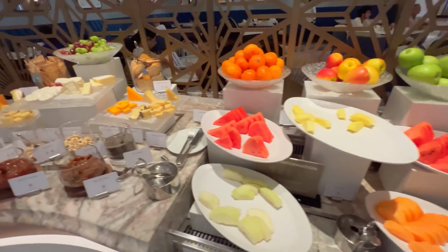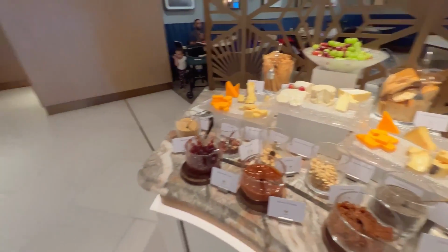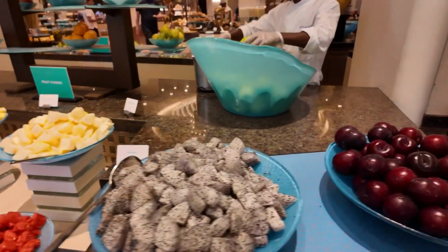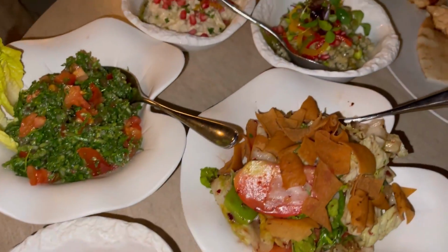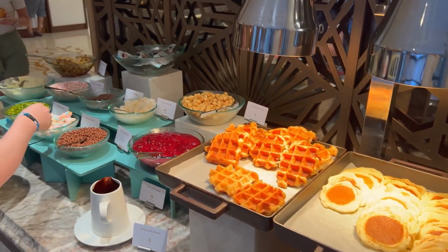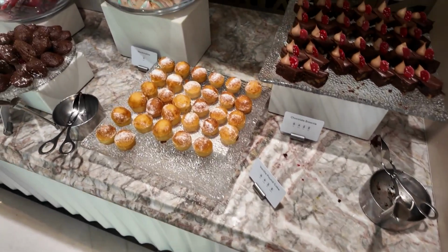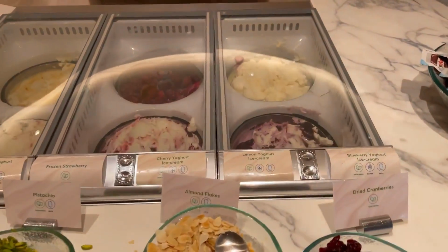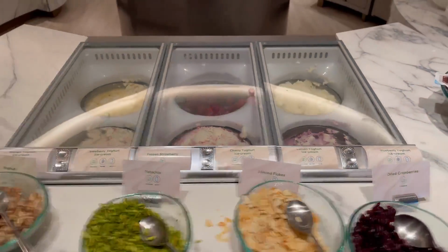Dining at Atlantis The Palm was one of the main pleasures of my stay. The breakfasts here are simply fantastic, without a doubt, the best breakfasts I have ever had. A huge selection of fresh and delicious dishes, everything beautifully presented and of very high quality. I was especially pleased that despite the large number of guests, the service in the restaurants was surprisingly fast.